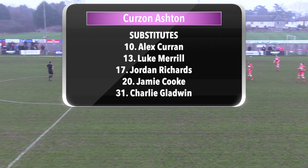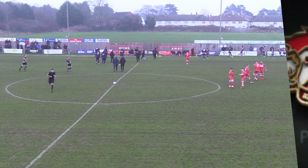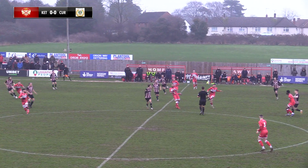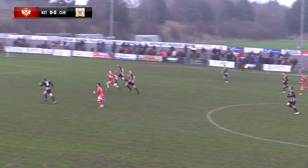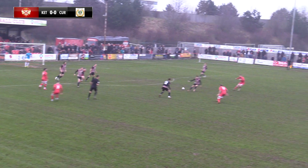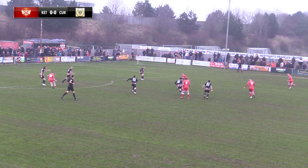Both sides will be wanting to win this game to get their seasons back on track, and the Nash get the ball in the centre of the pocket. It's a bit scrappy early doors as the ball comes towards Powell. Powell and Crawford going for it. There is Crawford. He can't get there. It's cut out by the Nash, but only towards Storrs.